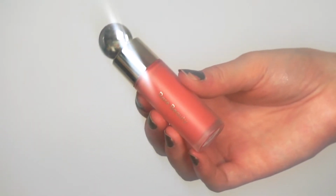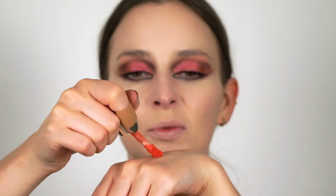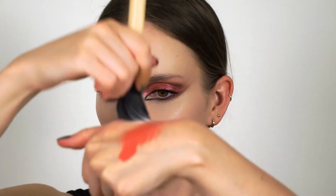This blush is really nice. It's the liquid blush in the shade Joy. It's very pigmented. You do not need a lot of this. So I'm just going to place some of that on the back of my hand, and to apply it, I'm going to be using my duo fiber brush. This is a Yves Rocher brush, and I'm just going to take a little bit of that product.